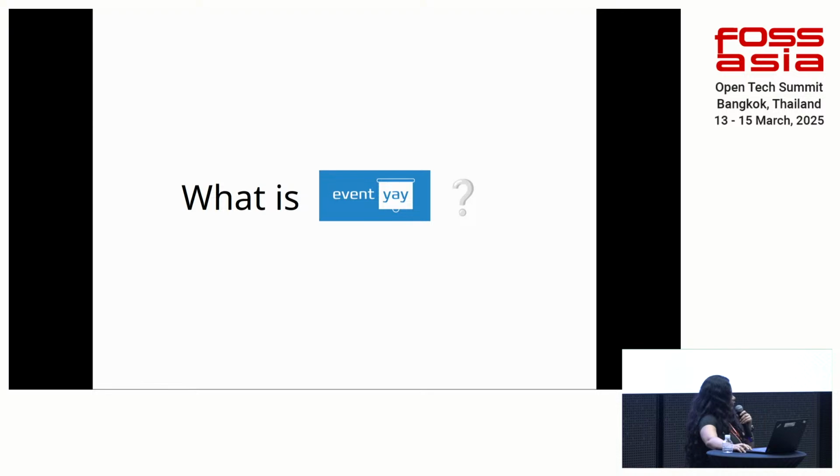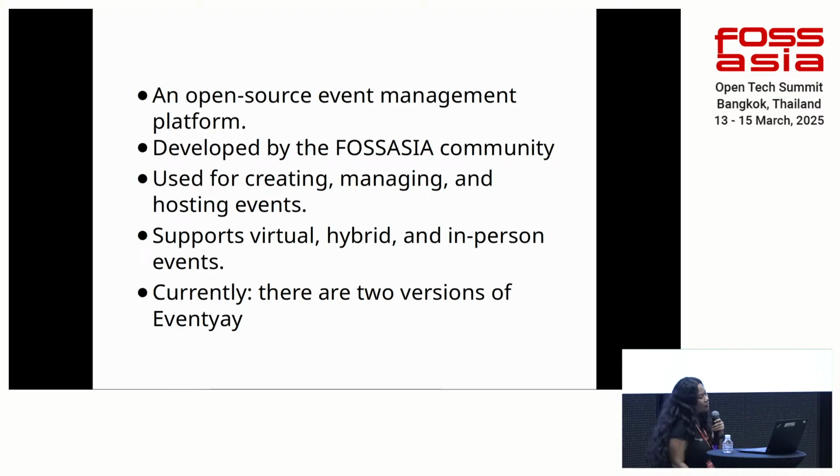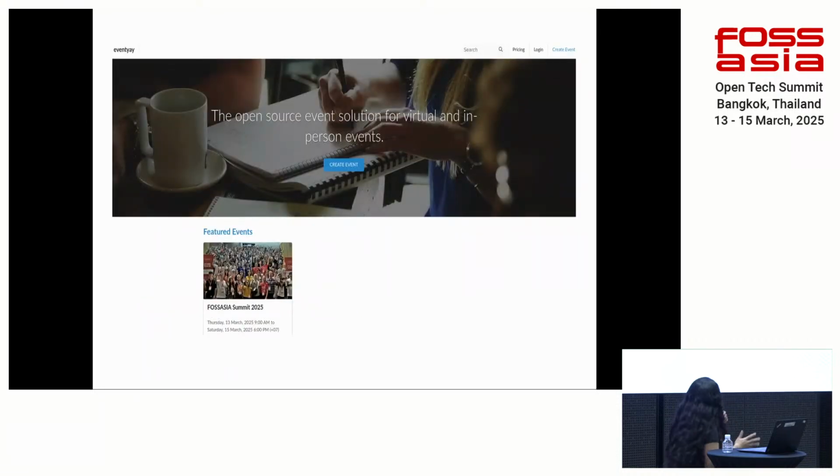So what is EventYay? It's an open source event management platform that you can use to check the schedule, buy tickets, and so on. It also supports virtual, hybrid and in-person events. Currently, we have 2 versions of EventYay. This is the old version that we used for the summit.